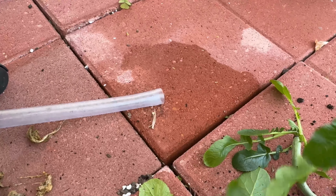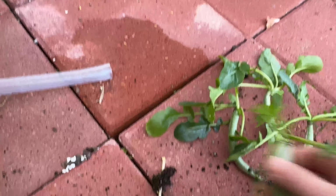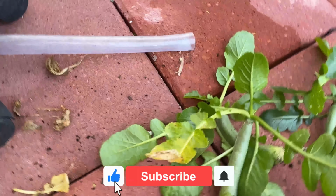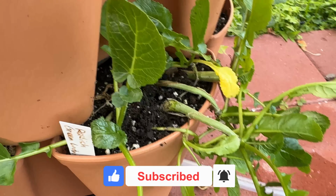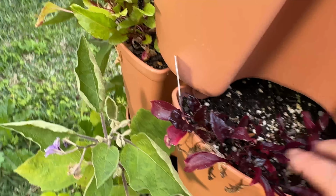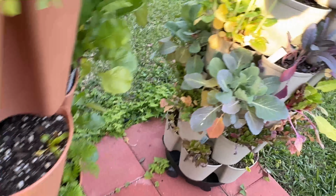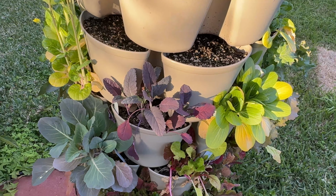All right, so this is what I harvested. It's not too big, but it's a radish. My first radish, so I'm still excited. This is the biggest one we got, and there's some left in there. Hopefully they will still grow. There are some beets growing here. They're not popping out, so hopefully they're growing underneath. There are a lot of yellowing leaves here, so let me take care of that part.